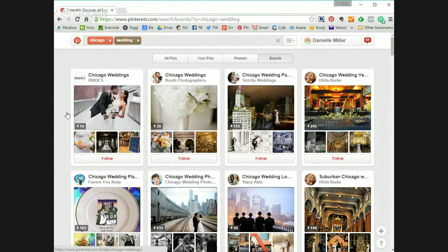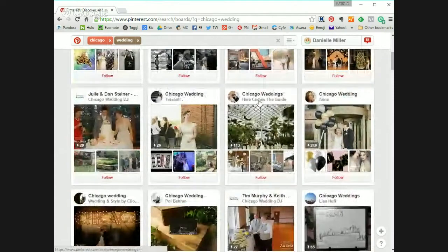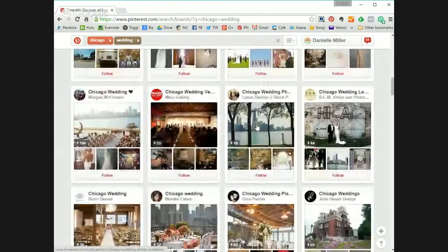And I do that because I think it grabs more attention when somebody's searching through the boards like this. So a photo like this one here or this one here, these are eye-catching to me. The darker photos seem to fade to the back.